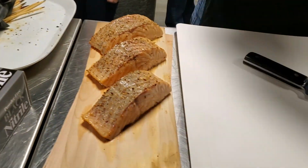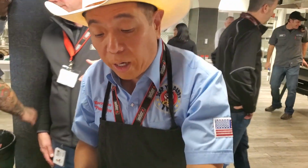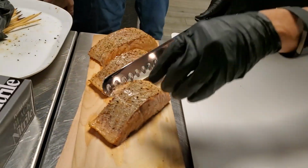The salmon is done, it's medium rare. We're gonna do a new style sashimi. I made some ponzu sauce here. We're gonna plate it for everybody to try. We're gonna drizzle the hot oil on it. This is a fantastic appetizer that you can do at home.